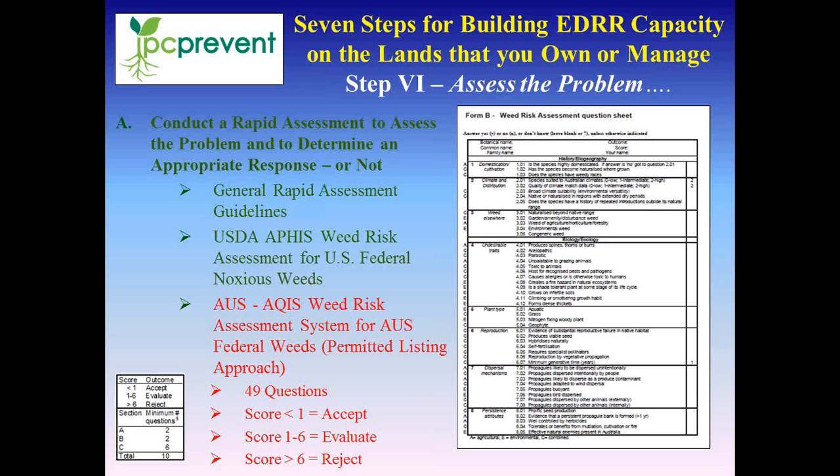So in that webinar coming up here in about 3 weeks, we will be talking about the Australian weed risk assessment system as well as the APHIS weed risk assessment in more detail. So there's actually 3 things we're going to cover in that particular webinar coming up in about 3 weeks.